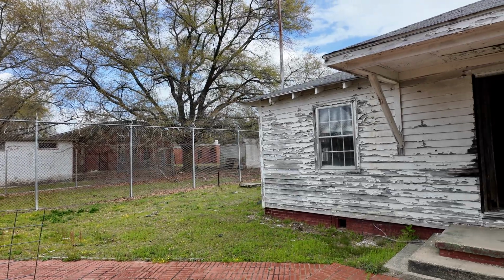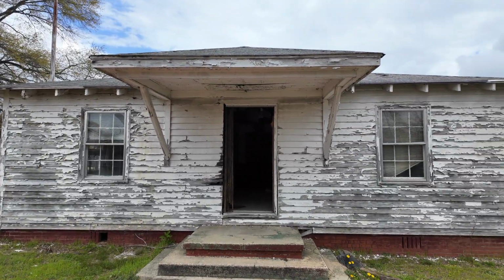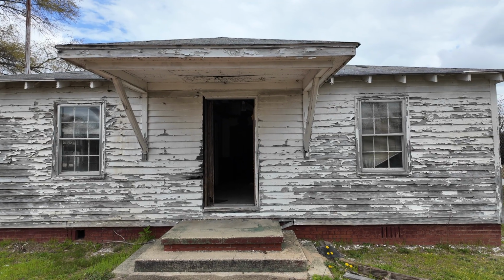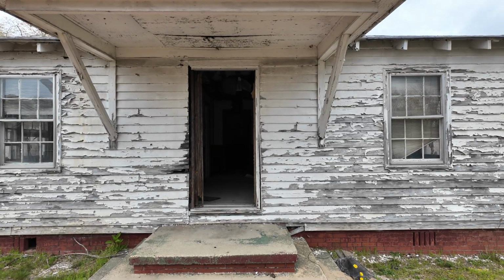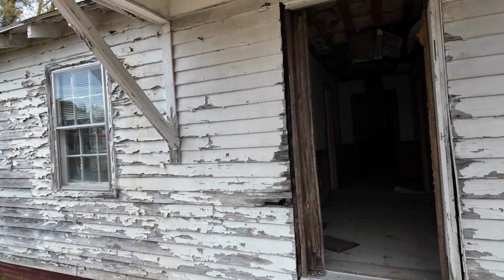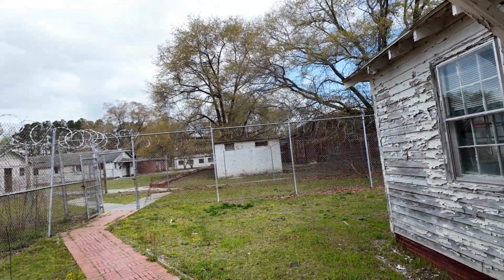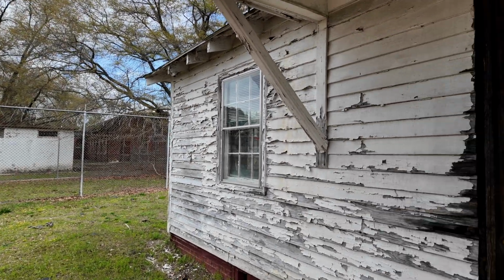All right, so here's the first building. Now, a lot of these places that we're looking at today, I'm not really sure what all these buildings were for. But this here looks like some kind of office area. I would imagine all the prisoners were probably in these little bunker places, or maybe there are some jail cells somewhere that we have run across.